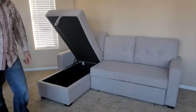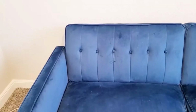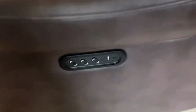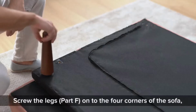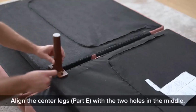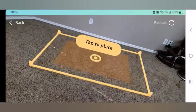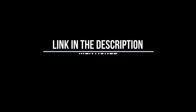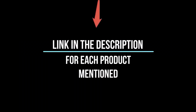Today, I'm excited to share with you my top 5 picks for the best sleeper sofas on Amazon. Sleeper sofas are versatile pieces of furniture that can function as both a sofa and a bed. I've spent countless hours researching and testing products, and I'm confident that these 5 products are the cream of the crop. Whether you're looking for the best product or just one that delivers excellent value for your money, I've got you covered. In this video, I'll give you an in-depth look at each of these top 5 products, discussing their strengths and weaknesses, and helping you decide which is right for you. Whether you're a seasoned enthusiast or you're new to the game, you're sure to find something that piques your interest. So without further ado, let's jump right in and take a look at the top 5 list.